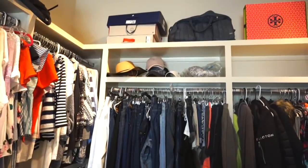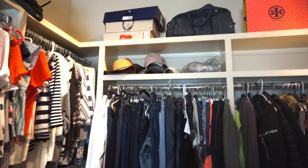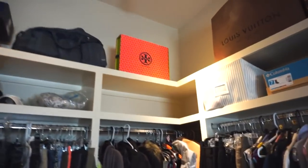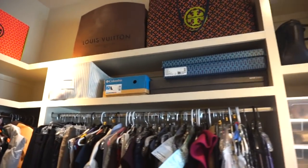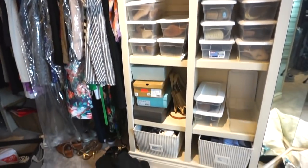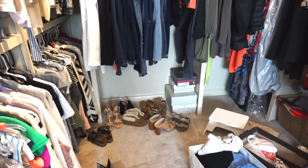So far we have tackled handbags and pretty much done with shoes. You can see there's some good clean space on the shelves where there used to be stuff. So we have done that. These are the shoes that I am keeping. And then I have some also over here. Let me show you what I'm getting rid of though. I think that's most impressive.